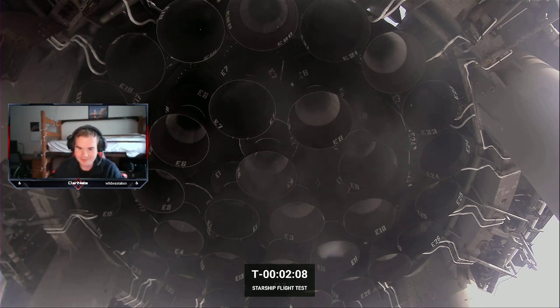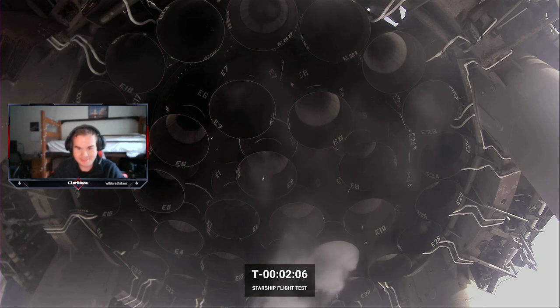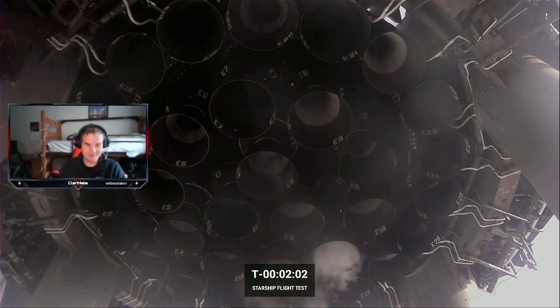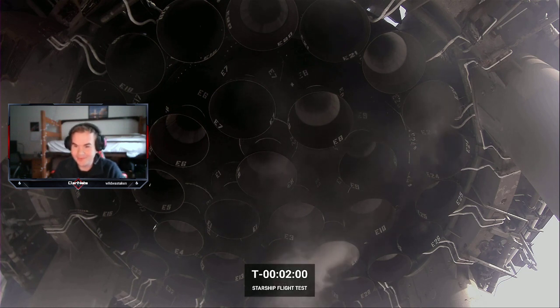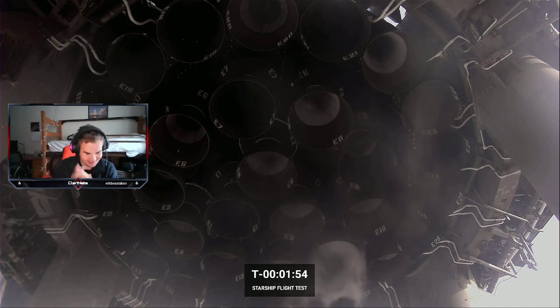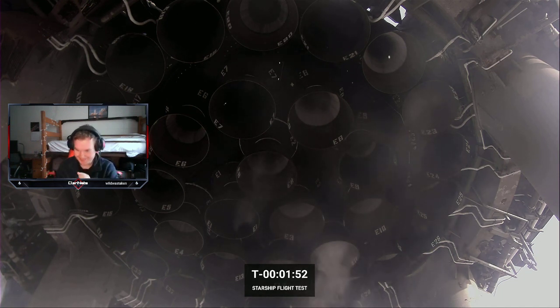You can see the frost coming out from underneath them, from the earlier chill down. There are 20 engines in a circle on the outside, and 13 engines in the center. Those are the ones that gimbal and steer the vehicle. Under T-minus 2 minutes.